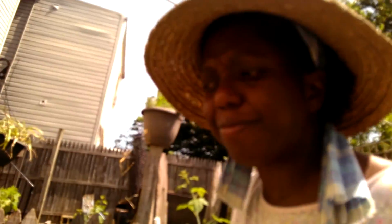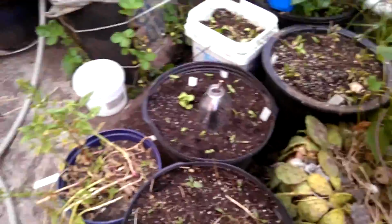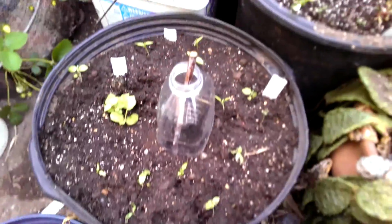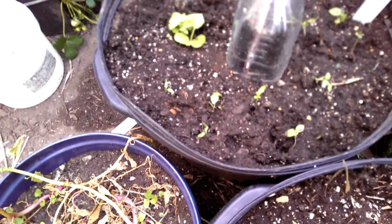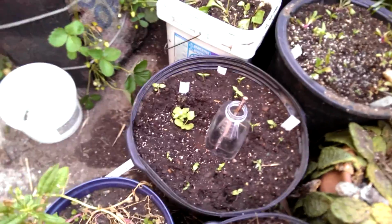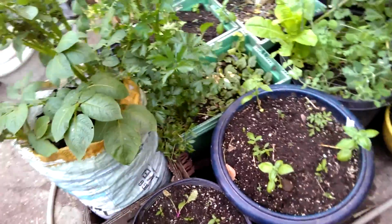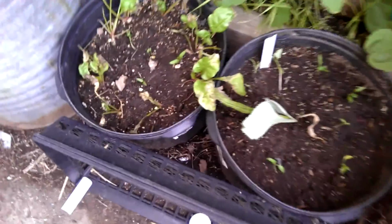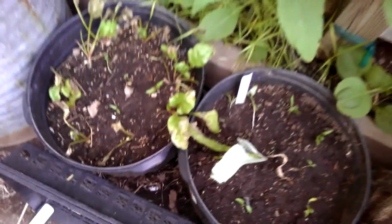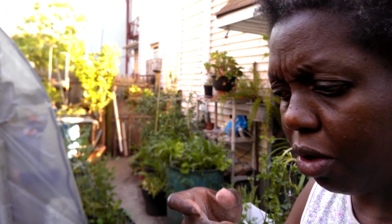So anyway, I'm thinking about that. I got a bunch of things done today. I transplanted a bunch of peppers into these containers. They're very small, so basically these are like nurse pots where I'm going to allow the peppers to mature a bit before I put them in their final resting place, so to speak. That way they get a chance to grow better than they would in the little grow cells.